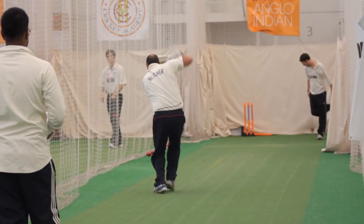I very rarely, if ever, hit any cricket balls anymore, so it's nice to feel a few bits of leather on willow and see whether or not I can still do it. And also, it's interesting to see how the bats are evolving over time. They're getting bigger, they're getting lighter, so it's interesting.